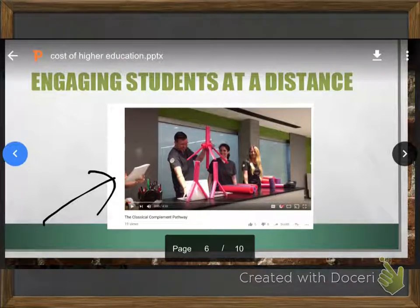These students here, they did this the other day in class. And we were able to interact, and they had to perform in front of students. Can we get this on a long distance basis? I'm not sure.